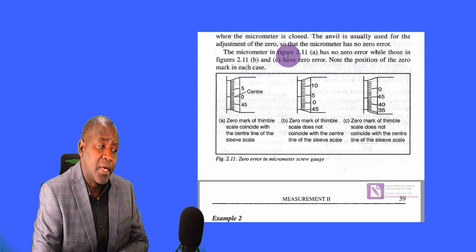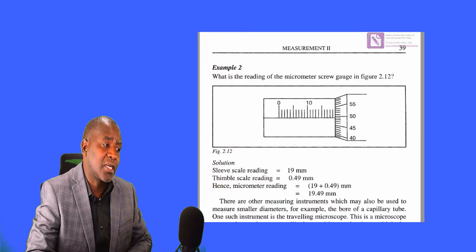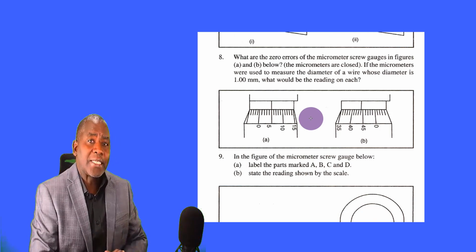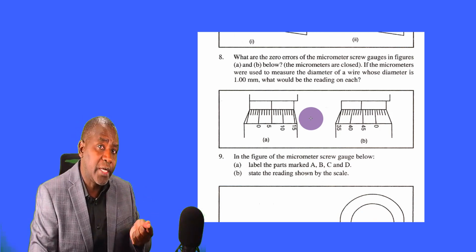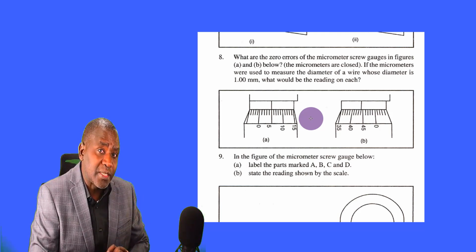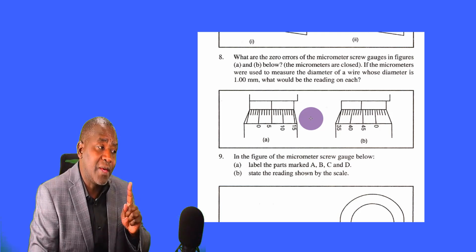So what I did here, I went to the exercises which are given at the end of that chapter. So I went to question number 8, where the students are supposed to use the knowledge which they have learned on how the zero error is supposed to be determined, to determine the zero error for the diagrams given there. So they did that as an assignment. When it came to giving the answers, they followed the procedure in the book. And then I came with the teacher's guide.